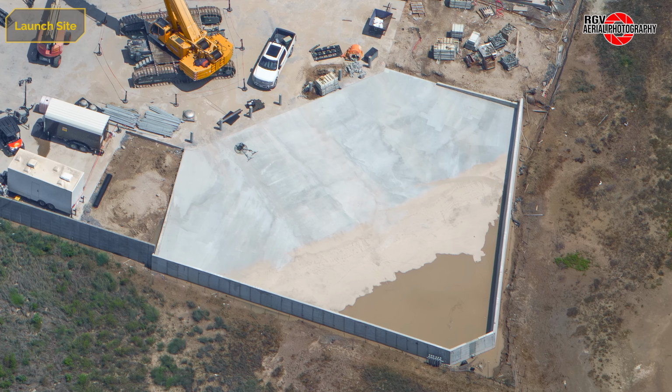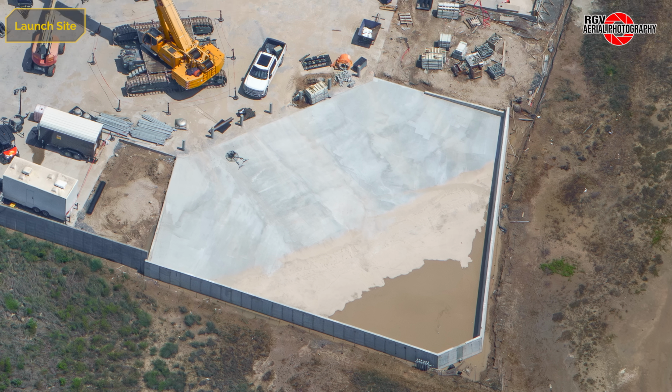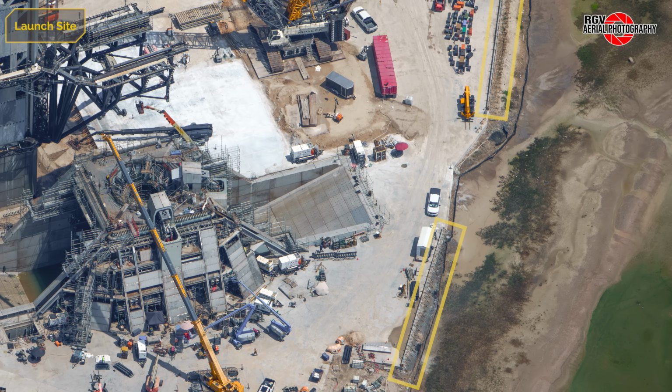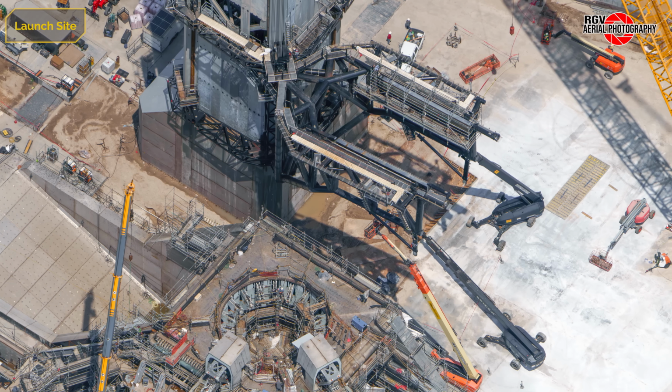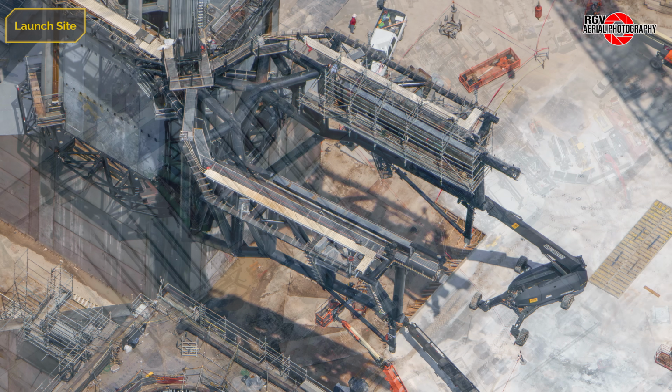At the corner of the pad, the retention pond is now complete, having the base concrete poured. Just above, 2 concrete curbs have also been poured. The Tower 2 chopsticks continue to get closer to completion. The scaffolding is seen removed from the right arm, and at the end of the following day, the left stick would be cleared as well.